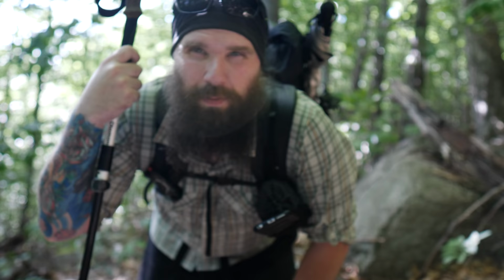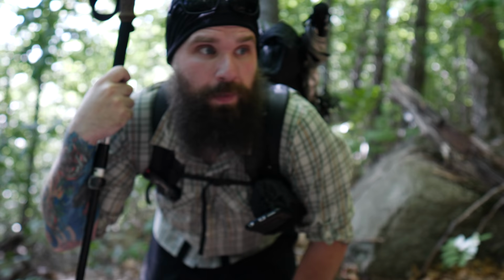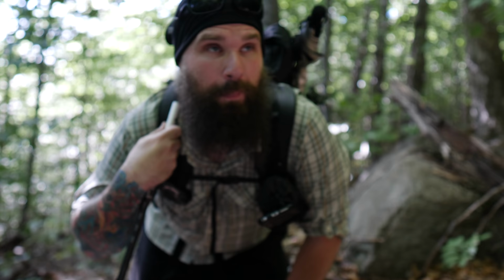Heading up to Mount Wonalancet still. We're probably roughly, maybe a little over a quarter mile to the top. So we're right at the spot where the trail starts to get really steep elevation-wise. So gonna keep on going. Great trail so far though. Super well maintained, really easy to follow. Creaky trees behind me, scaring me. But we're on our way, continuing. No views yet, but supposedly one coming up soon.